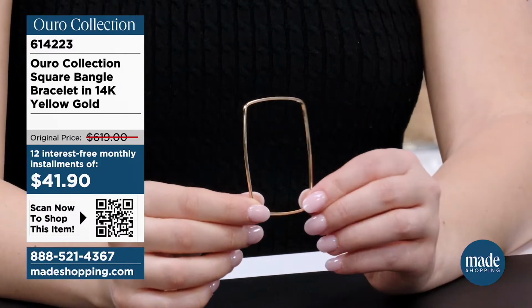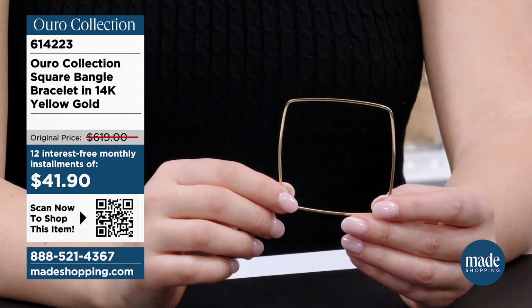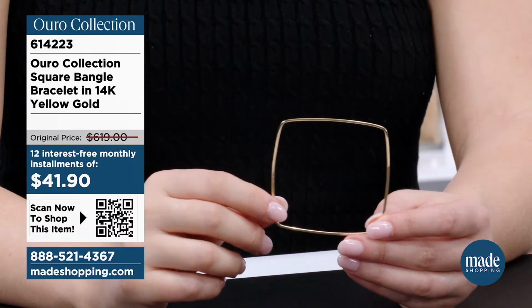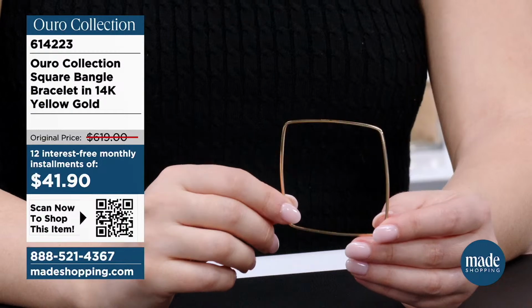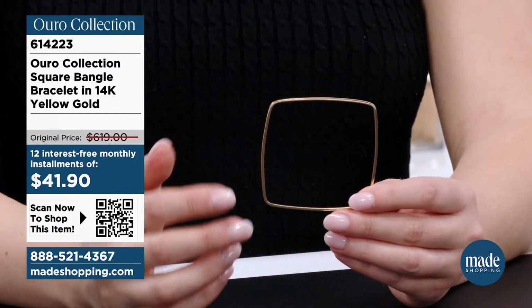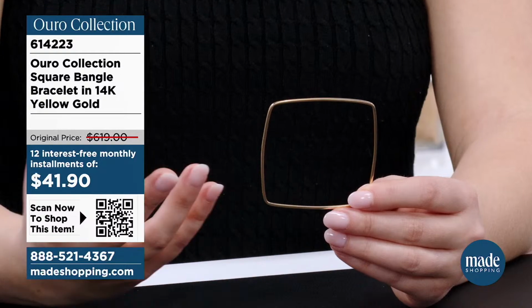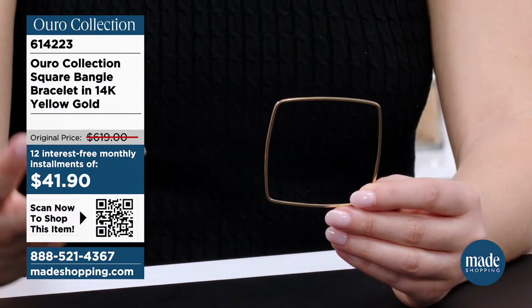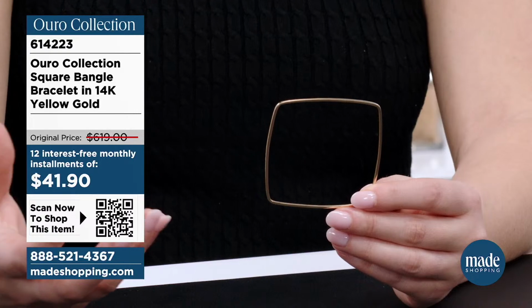Very interesting, right? I am all about pieces that are unique and different. Oro collection is unique and different. This is our Oro square bangle bracelet. It's 14 karat solid yellow gold. Now, when I do say yellow gold, I mean solid gold, okay? Again, why are you not investing in that beautiful gold? That's what we want for these pieces.